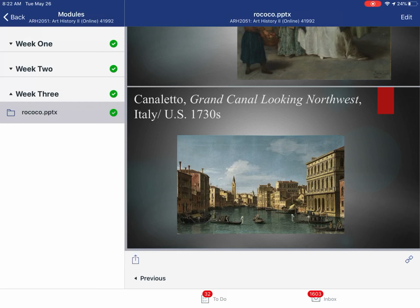He makes things more spacious, he makes them a little more glamorous, and he often adds a heck of a lot more sunshine. Also, his architecture is just beautifully precise. Some people criticize Canaletto. Why do you change reality? But I think that's what makes him a Rococo artist. We want it to be better than reality. We want to ignore reality.